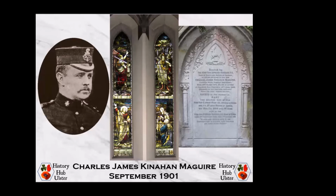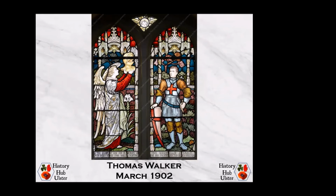Possibly my favourite of the stained glass windows for the Boer War is this one, which is in St Mary's Church of Ireland in Newry. This heavily watermarked image, because I haven't photographed it yet, is from the www.glowin.ie website, and that's a website which documents stained glass windows in Church of Ireland buildings across the island of Ireland. And this commemorates Thomas Walker of the Ulster Imperial Yeomanry, and it was erected by public subscription.